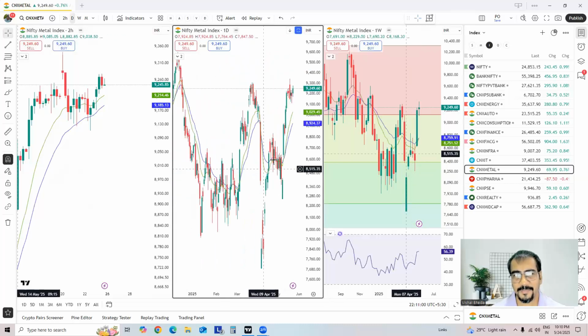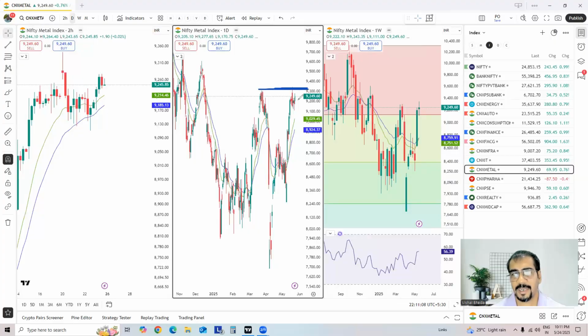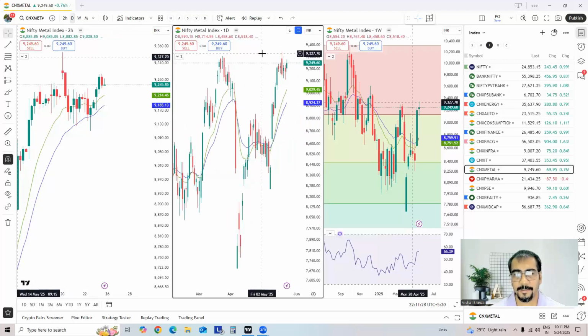Why is this happening? Only one single reason: we are at a resistance. The price is clearly knowing that we are at a short-term resistance. So if we close above this resistance and sustain, then yes, this uptrend will continue. Till then, I think the consolidation is going on. So overall state of trend is fine. It's okay. It's bullish, but we need to surpass the recent high.